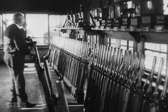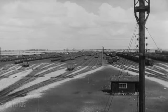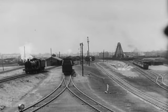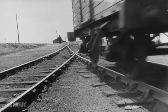In the efficient operation of British railways, many factors play their part. There are the great marshalling yards where goods trains are made up rapidly for dispatch all over the country, this one being the largest in Europe.